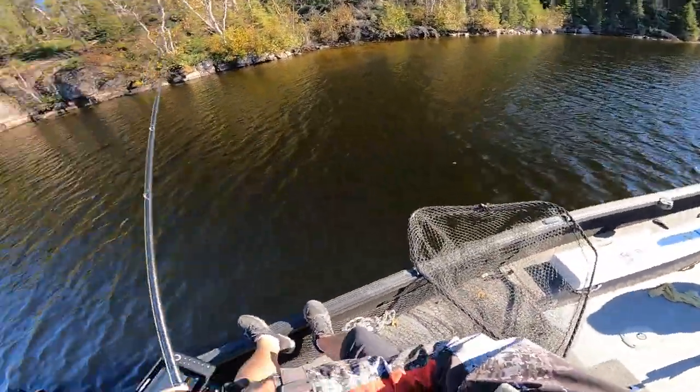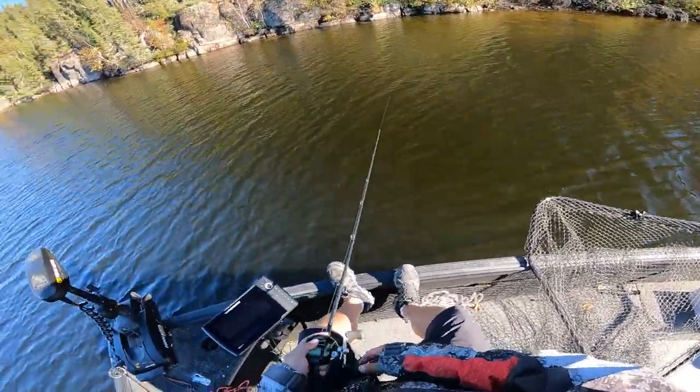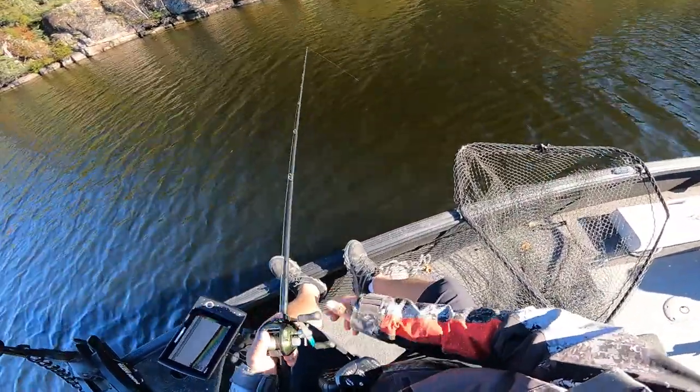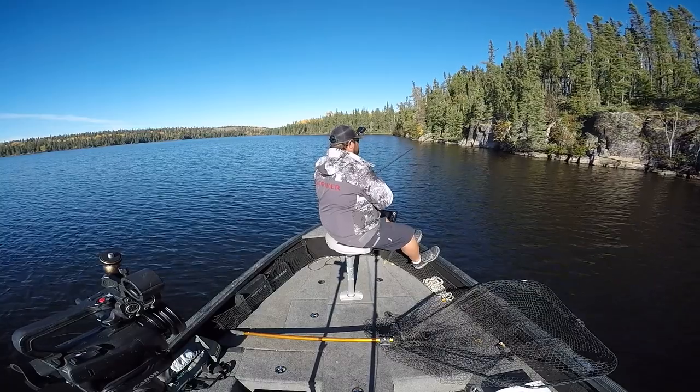Chris guides, and I believe if they have a bigger group, his father, Tim, will come up. Tim owned the lodge before Chris did. So Tim will come up and he'll guide with Chris and they'll do some bigger groups like that. And that's a great option too. They catch a lot of nice trout throughout the whole year, not just right now.